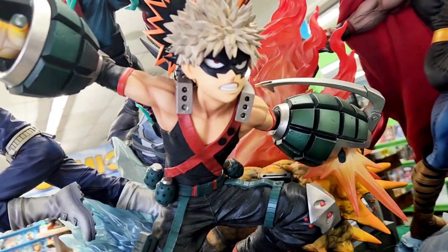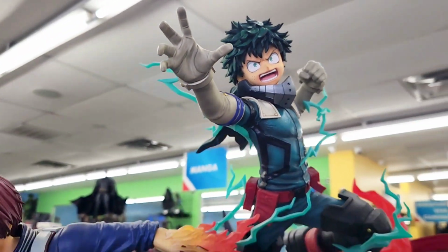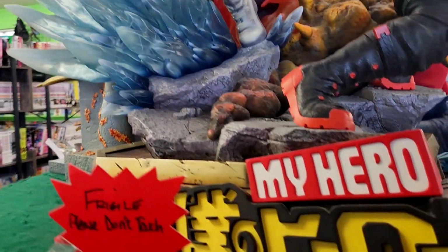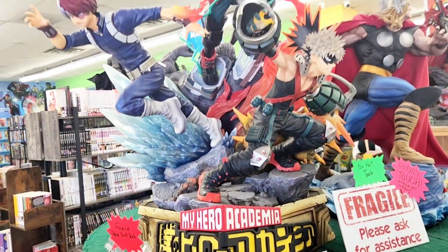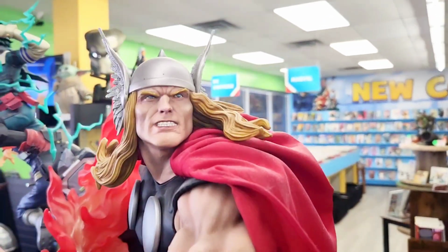All right, everyone, we're going to start out with a really great Prime 1 Studio piece, and it's not all that common, at least for me, to see Prime 1 Studio statues out in the wild. And so even though this is not something I would normally collect, it is cool to see, just in person, what these things look like. This one's very dynamic and very fun to see. They also had a classic Thor, which is great.